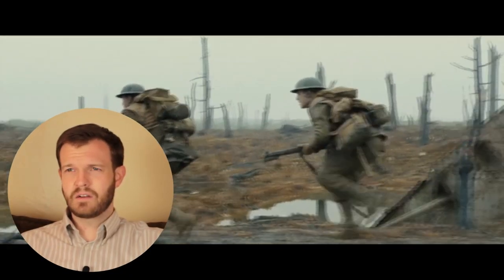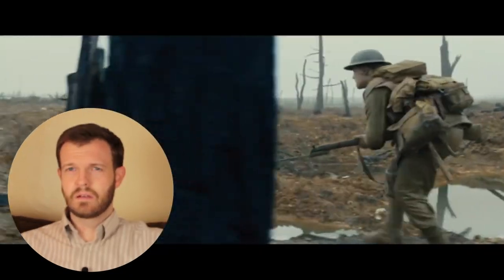We see a tank here in the background. And of course, it was hoped that these tanks could roll right over these trench lines, and they often could, but in other cases as well, they could get stuck in the mud, as we just saw with the piece of armor here in the mire.